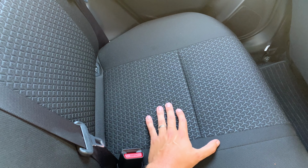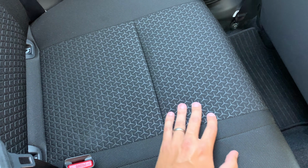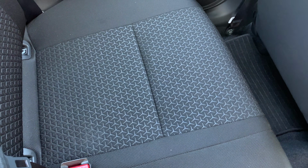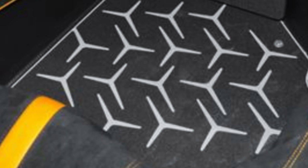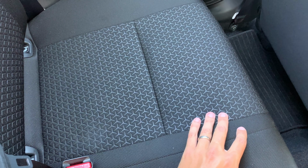One is the pattern on the rear seats. Take a look at this pattern. If you've watched a lot of my videos, you will remember that pattern from the Lamborghini Aventador. It is the exact same design they use in the Aventador's brake lights, and then it's also used in several other places in the interior of the Aventador. This exact same pattern. It's almost like Suzuki wanted to try to replicate the Aventador in some way, and they chose the rear seat fabric.